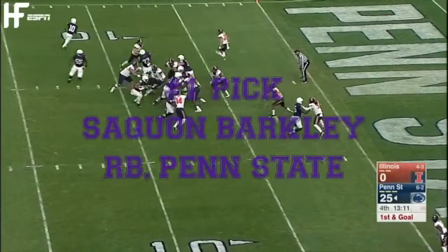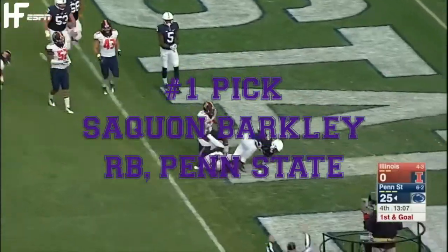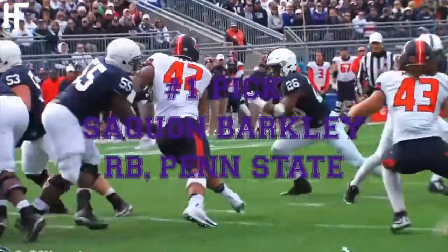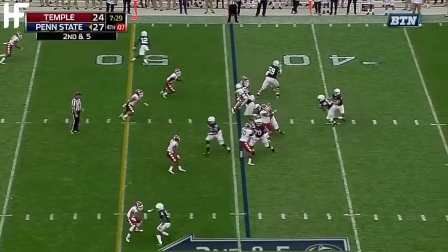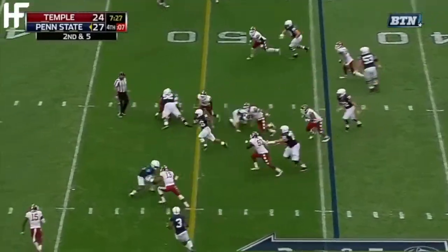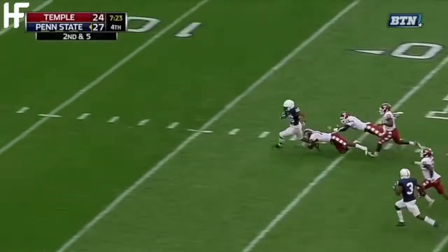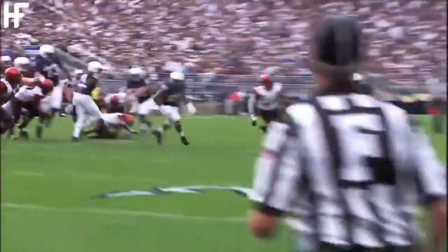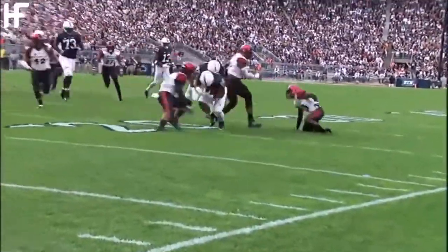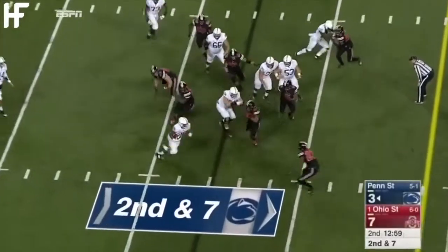The number 1 overall pick is not going to be a quarterback. Instead, the Browns are going to go with Saquon Barkley, the running back out of Penn State. This is an odd position for the Browns because they have the 4th pick too. Barkley is the best player in this class, so he is the target for number 1, as he reportedly hasn't been ruled out as being selected by the Browns. Ultimately, it might not matter, as they might get who they want, a quarterback, at pick 4 anyways.